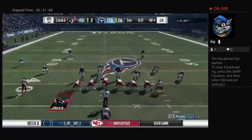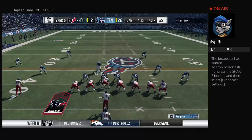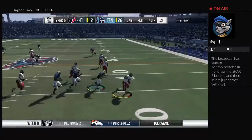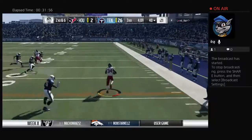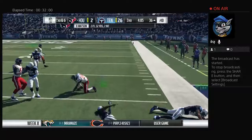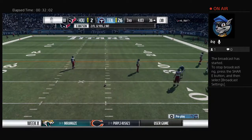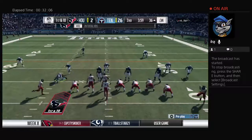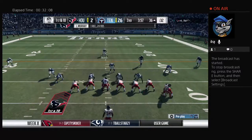And the D-line pinching together must be expecting the run. On second down, here's Watson going with a screen for Murray. And he's taken down, but not before he gets this into enemy territory across the 40. That one goes for 24 yards.